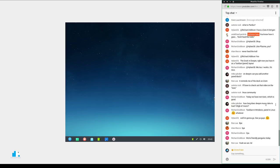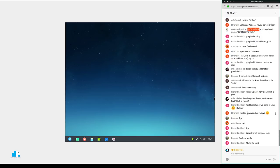How long does Deepin music take to load 130 gigs of music? That's a good question. I would actually have to install the Deepin music player on physical hardware to check that out, or import 130 gigs of music into a virtual machine, but wow, don't want to do that. But I'm assuming you're asking that because of the Big Daddy Linux podcast the other night where we, what was it, QMMP? What's the name of the player? I think I still have it here. Let me launch it.